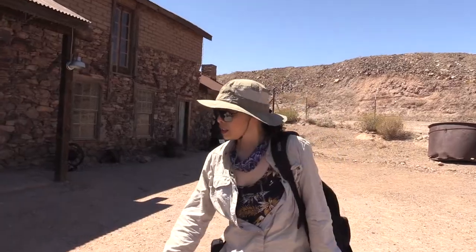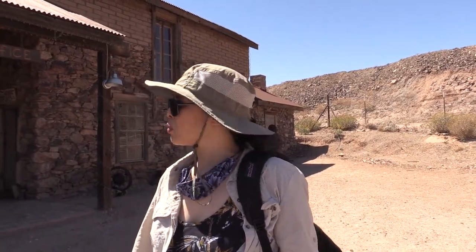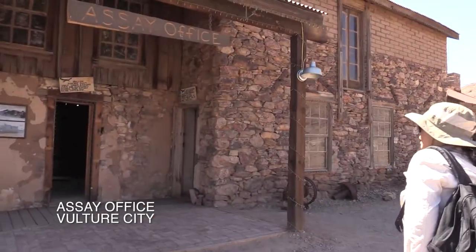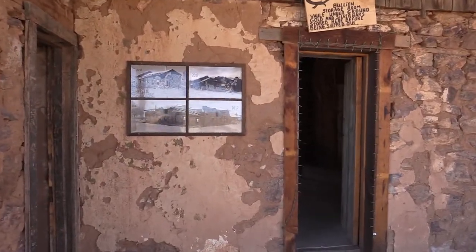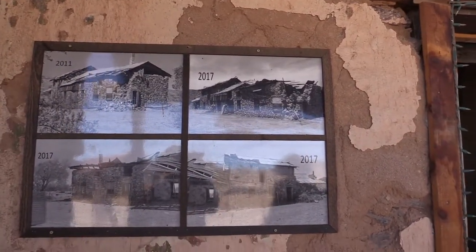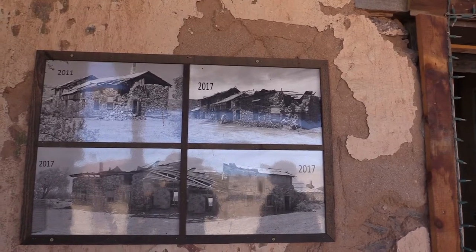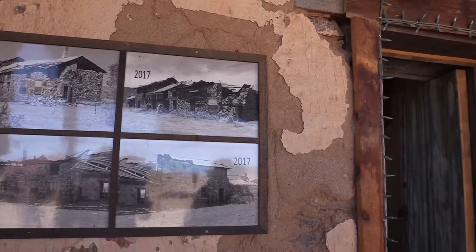They've been working so hard here in Vulture City for the last few years, three years or more, to restore this building. And as you can see, the SA office over here, they've been working on restoring this whole structure. You can see what it looked like just over the last few years. Just a few years back, it was almost in total disrepair. And now it's back almost to its full glory.